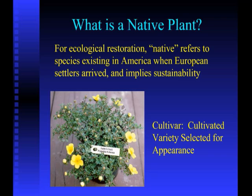The photo you see on the lower left is of a shrubby cinquefoil, which is a native plant found throughout the western states. Note the plant label that says Sutter's Gold, which means that this is a native plant cultivar. The term cultivar is short for cultivated variety. Native plant cultivars are selected for their flower size or color, but are not selected for their ability to grow and survive on harsh outplanting sites. And as you'll see, that's very important.